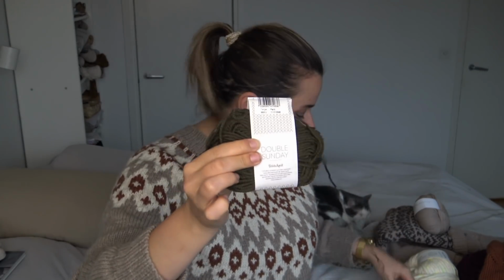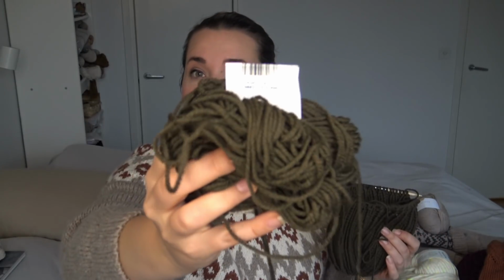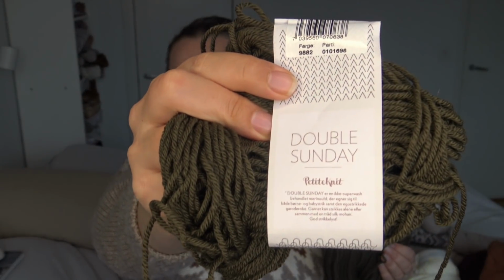I'm using Sandnes Garn. This is the Double Sunday and the colorway is 9882. It's a really dark khaki and green. So you can see here is the colorway name and the yarn: Double Sunday, Sandnes Garn. It's a really nice yarn. I used this for the Riento tee in the summer and also for my Hanko pullover. It's quite soft, but it's still quite crisp.